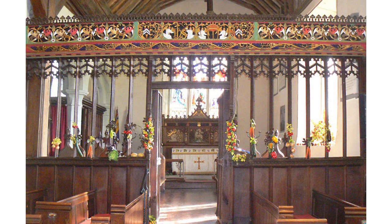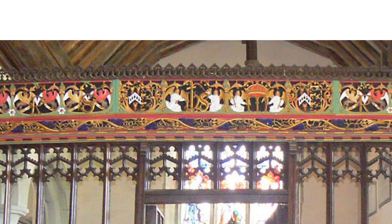It's up there, you won't be able to read it. It's a rather smudgy photograph, but it's got RS, RS, RS, RS. That's the initials of Richard Saunders, the rich man who died aged 30, because his widow put all this.